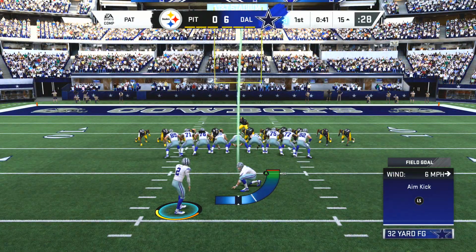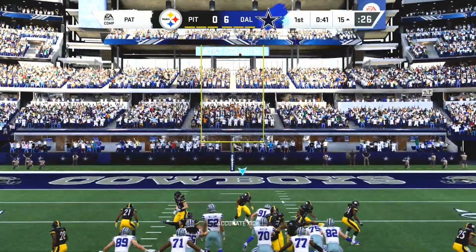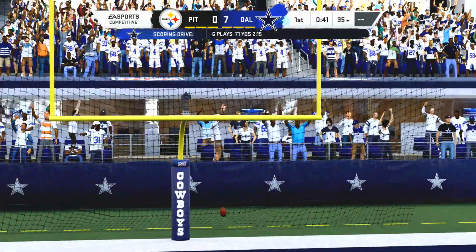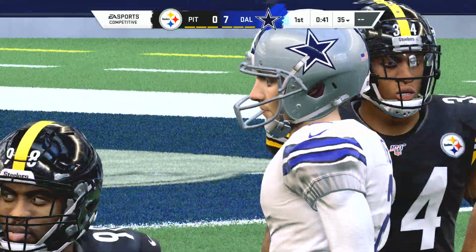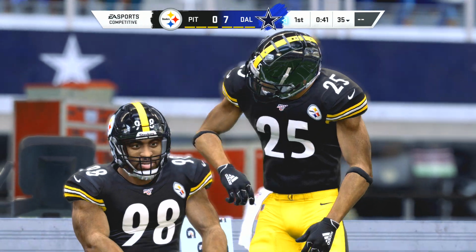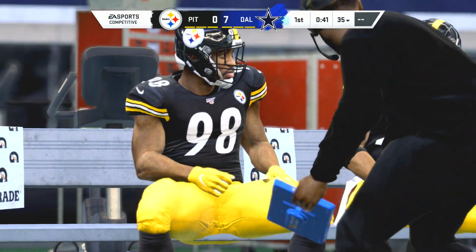Brett Maher on for the extra point. And this is up and good to make it 7-0 Cowboys. So the drive there took 6 plays, and it culminates in a Dallas touchdown.